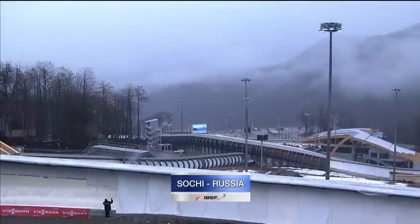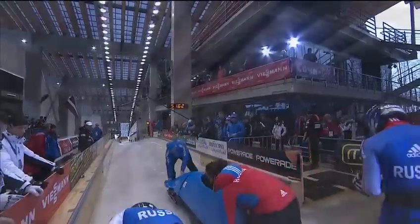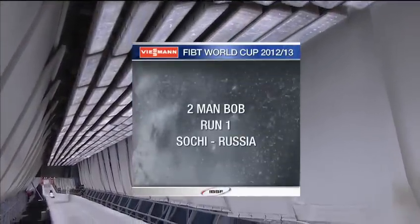The Sankey Sliding Center, Sochi, Russia. This is the 2014 Winter Olympic venue, and I am Martin Haven. Alongside me, Olympic brakeman Kurt Tomasevich. We're ready for the final race of the FIBT two-man bobsleigh World Cup season.